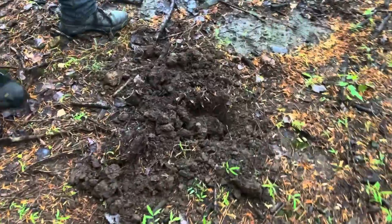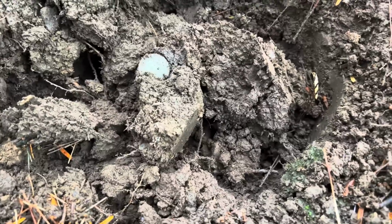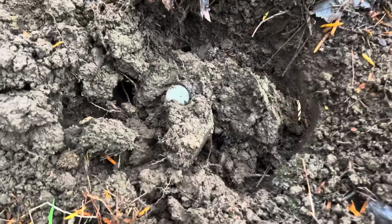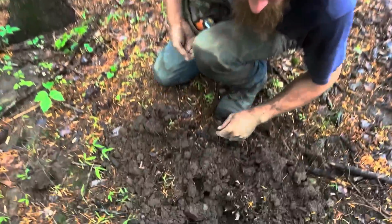Ready? Zoom in, buddy. What is that? Is it a half cent? Yep. Another half cent. We haven't gotten a large cent all day. We were saying, wow, I can't believe no large cents. And now back here, you pull a half cent? A half cent. And it might be the first half cent you ever found that you didn't hit with your shovel. It is, I think.